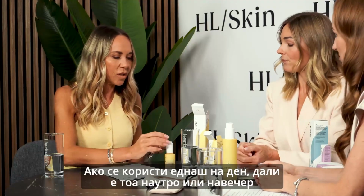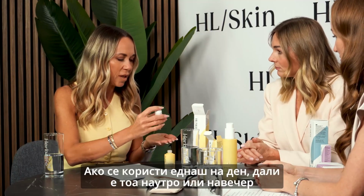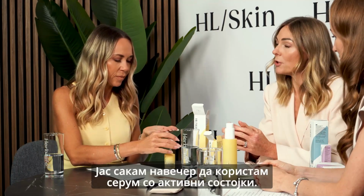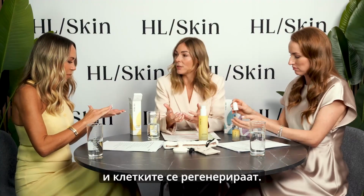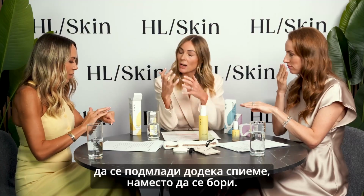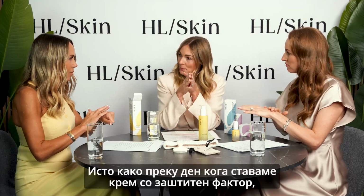So when you say use this once a day, is that morning? Is it night? Or it doesn't matter? It can be up to you. I personally love to use an active serum such as this in the evening. So when you're sleeping, it's when your body does most of its rejuvenation and most of its cell repair. And when you're using an active serum, you're going to get those benefits. You're actually aiding your body. You're helping your body to rejuvenate and sleep rather than trying to fight everything during the day when you've got your SPFs as well.